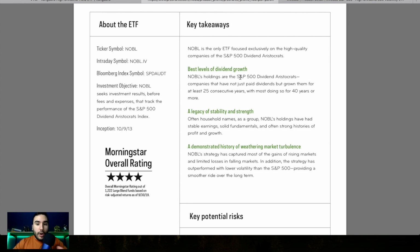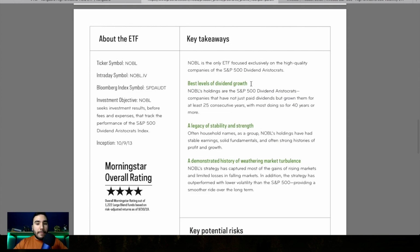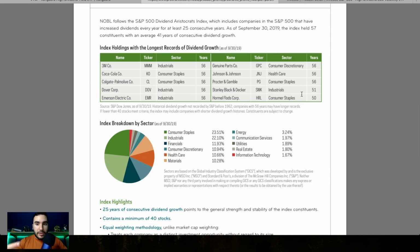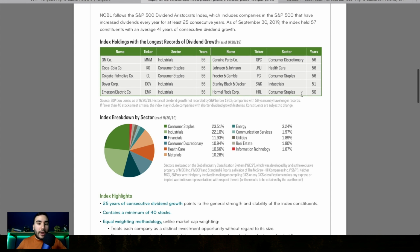Noble's holdings are the S&P 500 Dividend Aristocrats, like I said, but most of the companies have actually increased their dividends for 40 plus years. So a lot of quality here, guys. I'm loving the way that this thing is ran, but again, it doesn't have as high of a yield as, let's say, VYM or the other one that we're going to be talking about here in a couple of minutes.